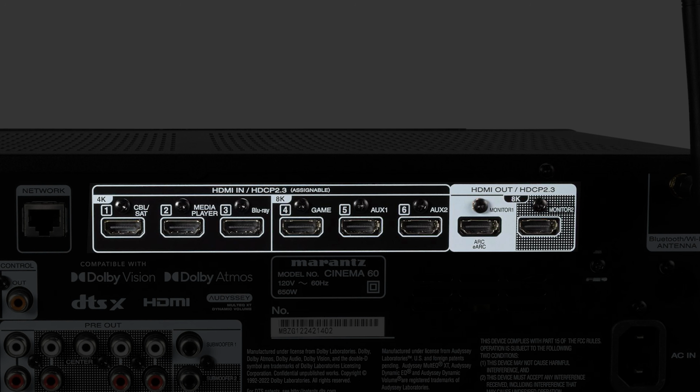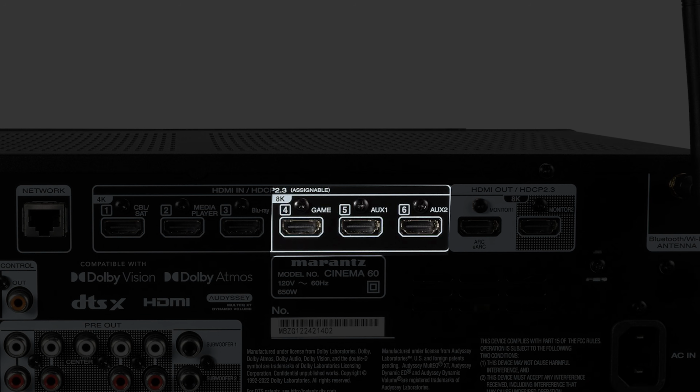Connectivity includes 6 HDMI inputs and 2 HDMI outputs, with 3 of the inputs supporting 8K, ensuring compatibility with the latest video sources while maintaining flexibility for multi-device setups.